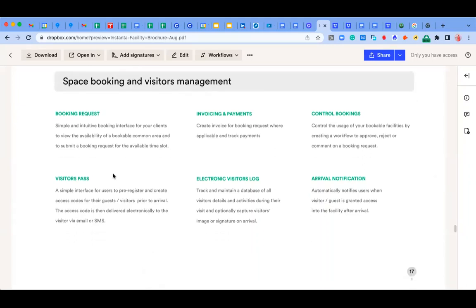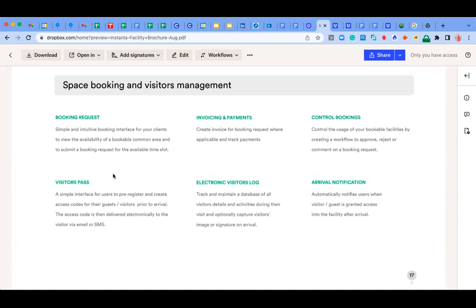So I also mentioned the visitors management. In visitors management, we have the visitors part. This is created by the facility user. So this is how this whole visitors management thing works. The facility user is the person expecting a guest, or if it's an organization, maybe a staff expecting someone that has a meeting with them or something like that. I'll just use a residential area as an example.